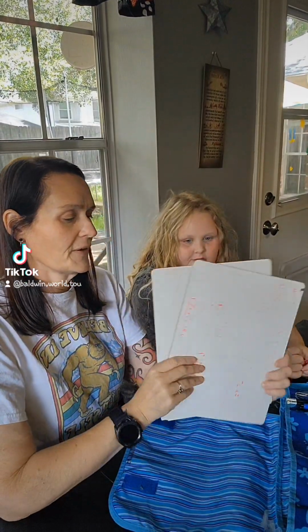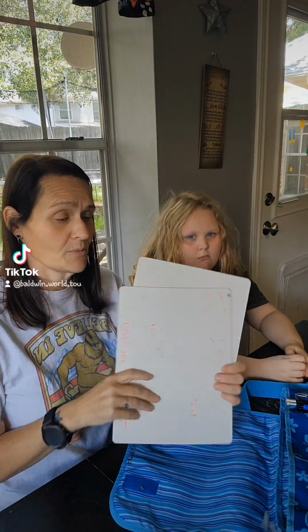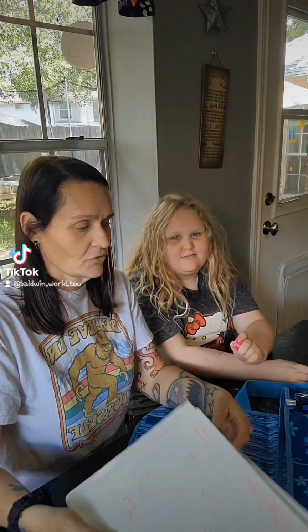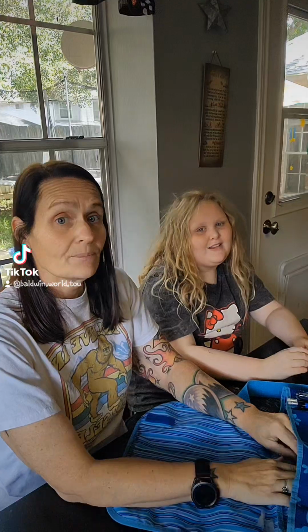Our most favorite thing in the whole wide world, and why we have dry erase markers, are dry erase boards. We use these for spelling, we use these for math, we use these for doodling and making fun of our neighbors. We also do our writing on here when we write sentences and practice our vocabulary. On the backside with paper.